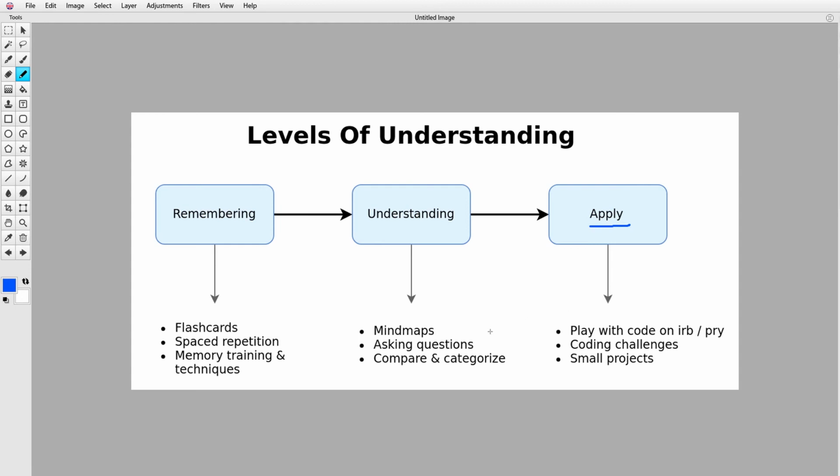into writing the code. And this doesn't have to be a full-on project. I see that a lot of people get stuck on, I need a project. No, you don't. You just have to get started playing with the code, for example, on IRB and Pry. Just open IRB and Pry, which let you type code and try it out and see what happens. And you try it out with different inputs and try it out in different ways and see what happens, how it works, and all of that.